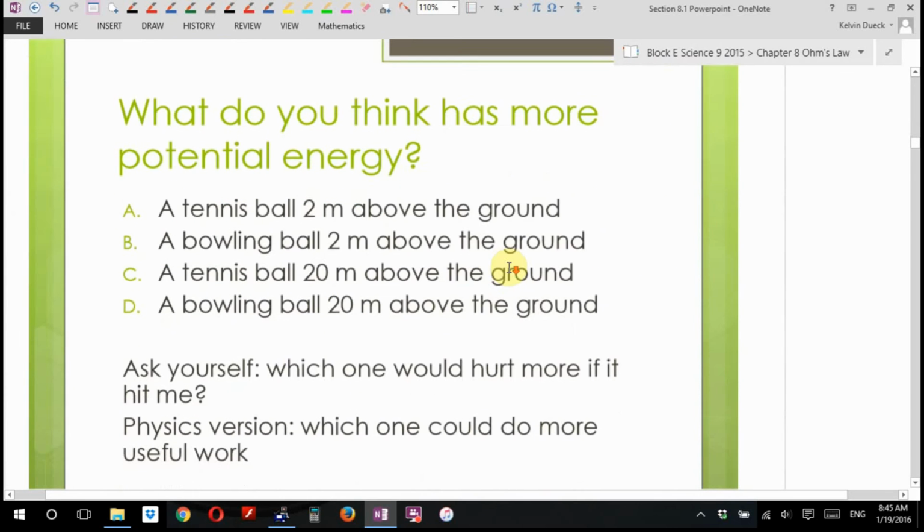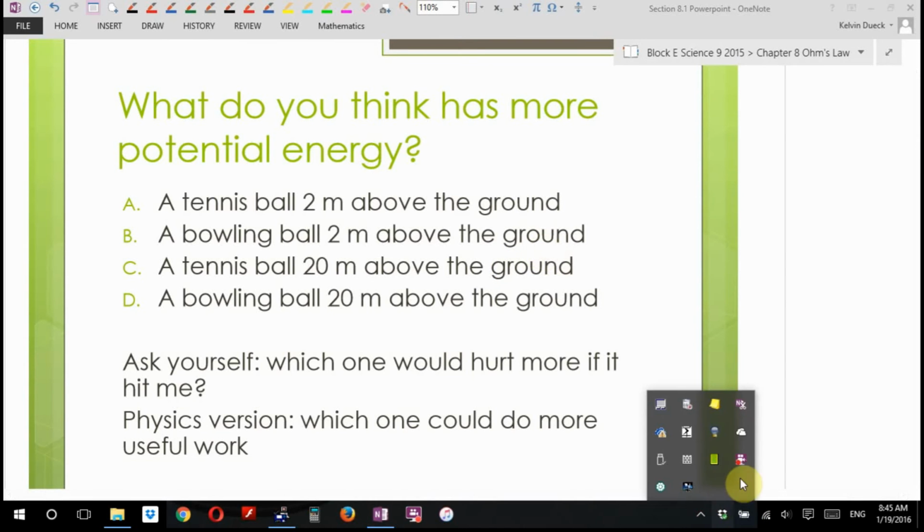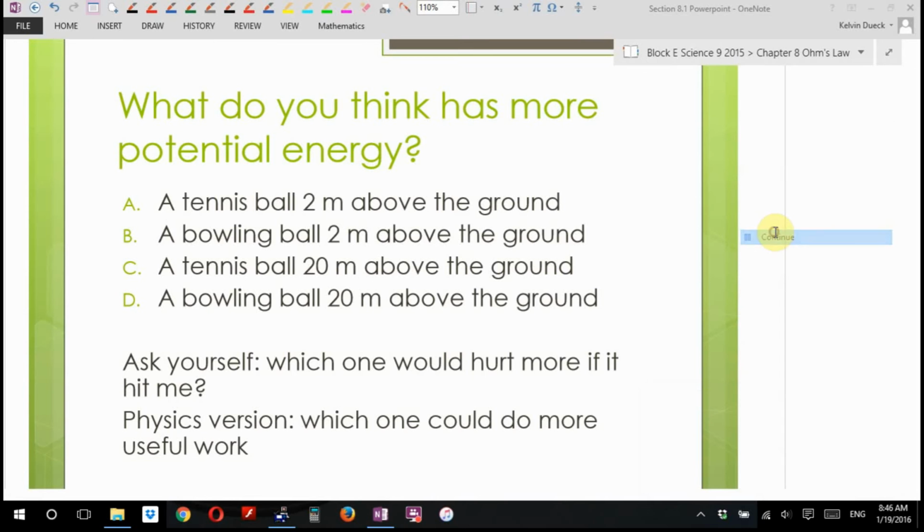So here's a little thought question. What do you think has more stored energy? What do you think has the ability to do more work? A tennis ball 2 meters above the ground? A bowling ball 2 meters above the ground? A tennis ball 20 meters above the ground? Or a bowling ball 20 meters above the ground? And I wrote here, ask yourself, which one would hurt more if it hit me? So our little thought experiment, we pause the video.